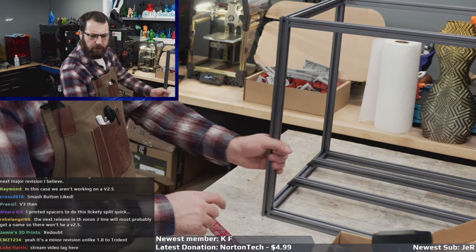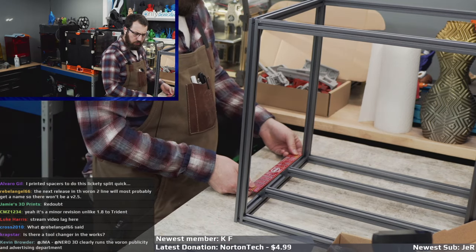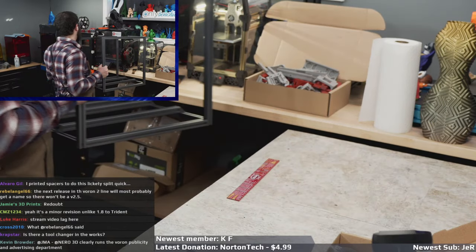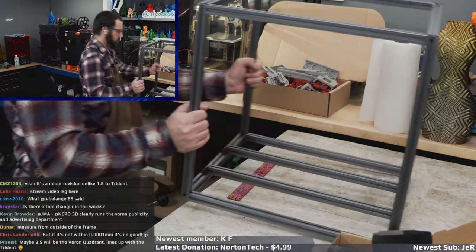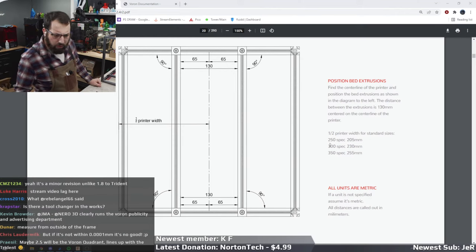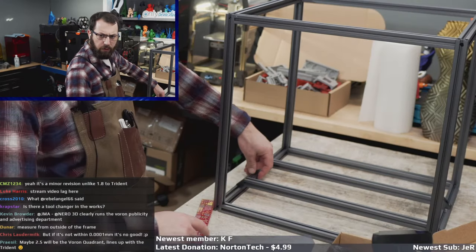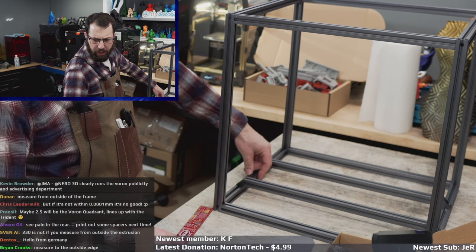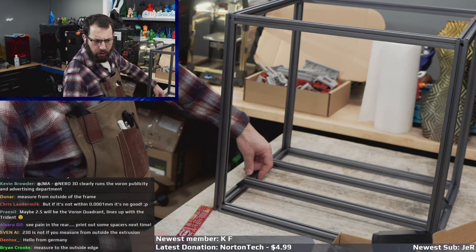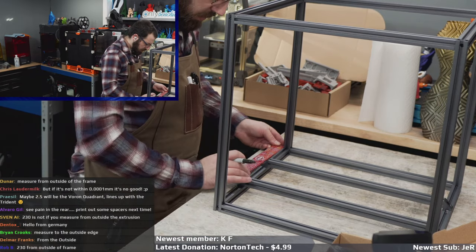Wait, what am I doing? Did I not measure this right? Wait a minute. No, that's right. Those numbers ain't right. One second here. Desktop. Half the printer width for standard size. 300 spec is 230 millimeters. That can't be right, because 230 is way out. Oh, you're measuring from the outside. I'm measuring from the inside. Yep, that'll do it. It's measured from the outside. That'll do it.